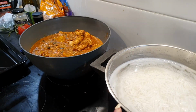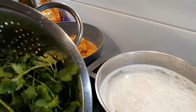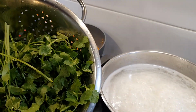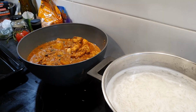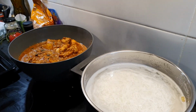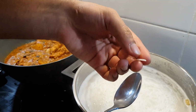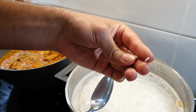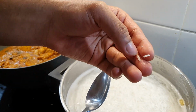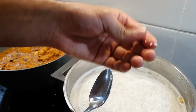We need only 1 minute more for the rice, and we have here some greens, coriander, and mint that we're gonna add soon. But now Moiz will show us how we know that our rice is perfectly done. Yes, so we are gonna use a spoon, take a grain of rice, and just try to break it up. So without even much pressure, it kind of just breaks apart, but it's not mushing yet, right? So it's not mushing, and this is perfect.